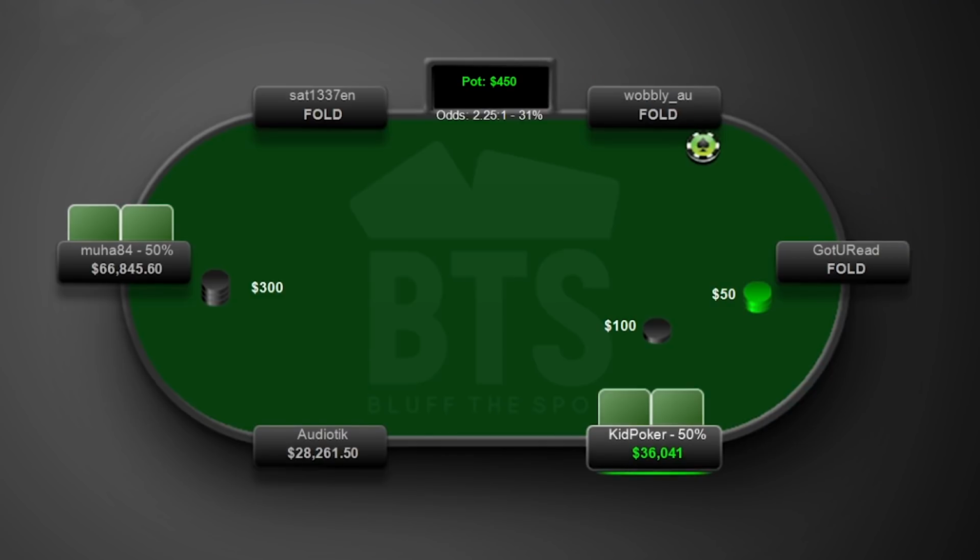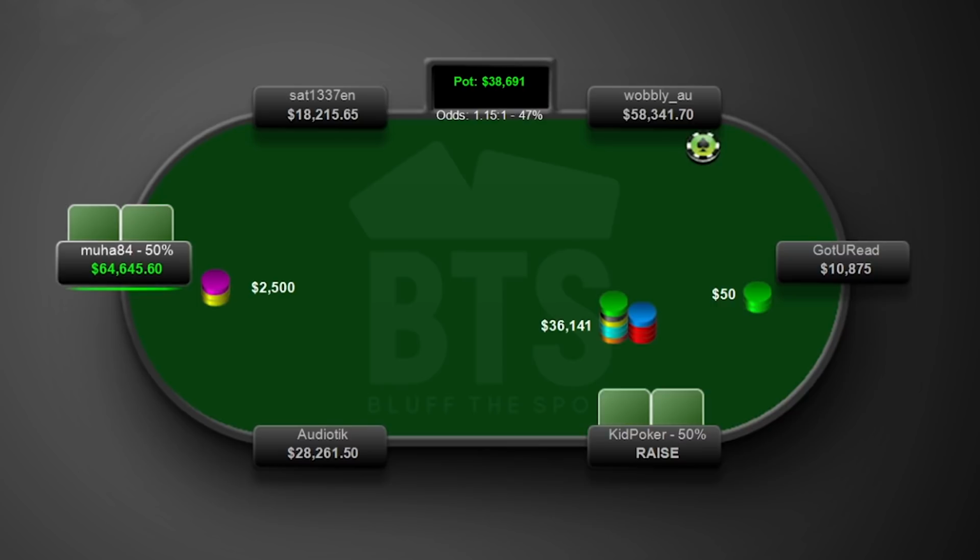All right, we've got 2 hands left. Muha raises 3x, standard back then. And KidPoker actually goes for a very small 3-bet. Most people would employ slightly larger 3-bet sizing. Muha 4-bets, 2.5x in position. Most guys, again, would go a little bit larger, but fine.